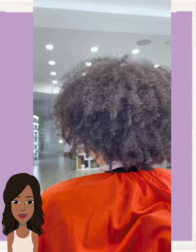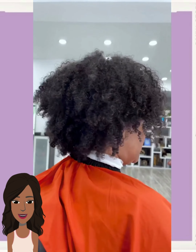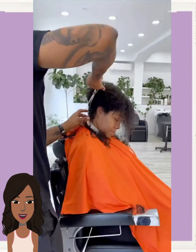So if you are new around here, my name is Danielle, and today we're going to be checking out some cute short haircut styles, options, and ideas that you can play around with this season.